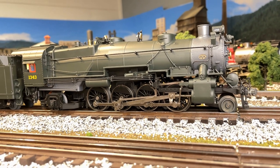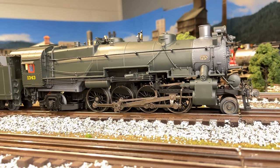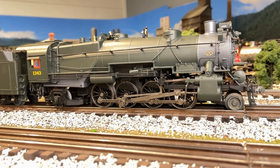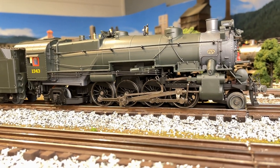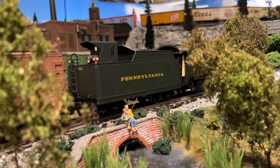This L1 Mikado is a little over 21 inches in length and requires O42 curve, so it can't run on the tightest of layouts. However, you could maybe give it a try, but you don't need giant O72 curves to operate this locomotive. So it's a great option for anybody with a layout that maybe doesn't have the widest of curves.